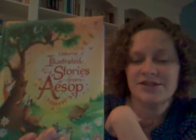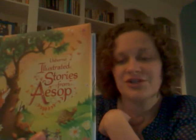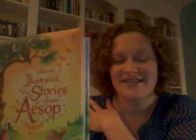We also have a series called the Illustrated Books. This is illustrated stories from Aesop. We also have so many. We have illustrated fairy tales, illustrated Grimm's fairy tales, illustrated stories from Dickens, illustrated classics, illustrated stories from Shakespeare. We have a ton. So these are just illustrated stories, as you can see. They are designed for kids that are reading independently.